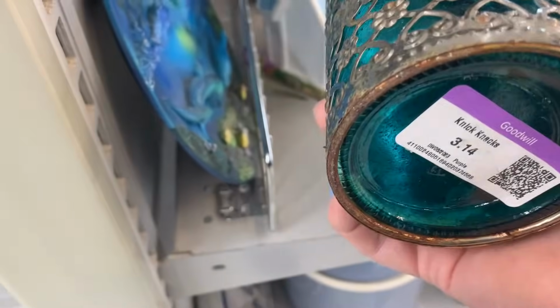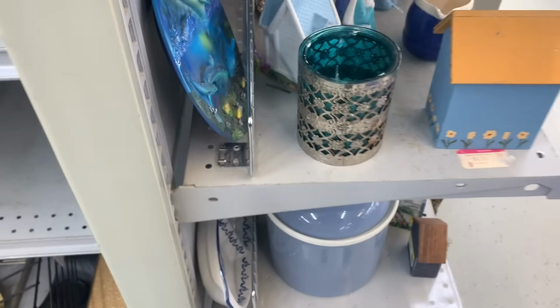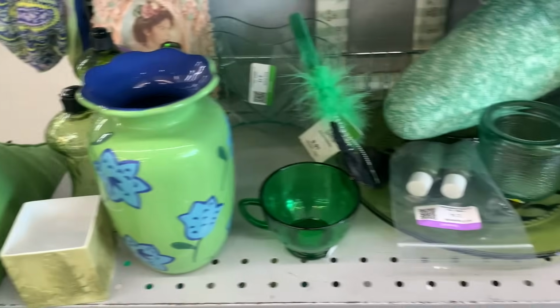I like this as well. Love that design. $3.14, not bad, but it had a rust spot. And I remember flipping it, and so I try to get pieces that are in ideal shape.